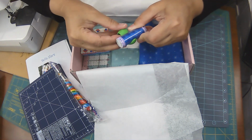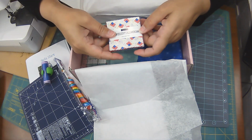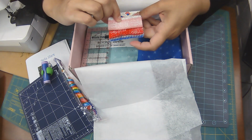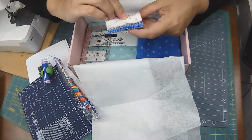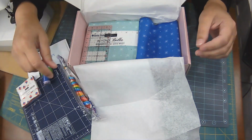And then she gave us a spool hugger. She always gives us a spool hugger with a thread, which is really nice. And then she gave us a little mini charm, Holiday Essentials by Stacy Iest. And this is the fabric line that, or some of the fabrics I think, that we're using. Oh, maybe it's not the same one. This is what I thought we were using for the block of the month. They're a little bit different, but similar to that.